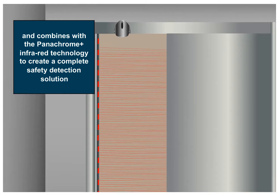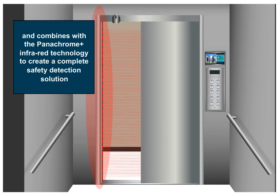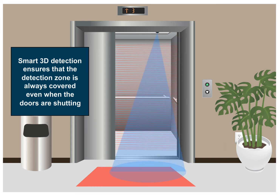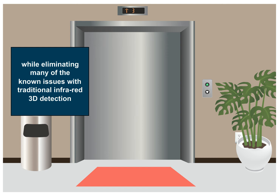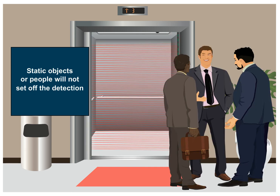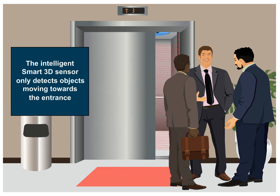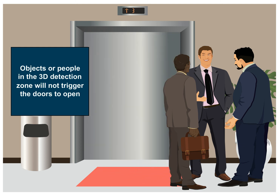Smart 3D then combines with the Panachrome Plus infrared technology to create a complete safety detection solution for your lift. Smart 3D detection ensures that the detection zone is always covered, even when the doors are shutting, while also eliminating many of the known issues that come with traditional infrared 3D detection, such as static objects. The intelligent sensor will only detect objects moving towards the entrance of the lift, meaning objects placed in the 3D detection zone or people not looking to enter the lift will not trigger the doors to open.